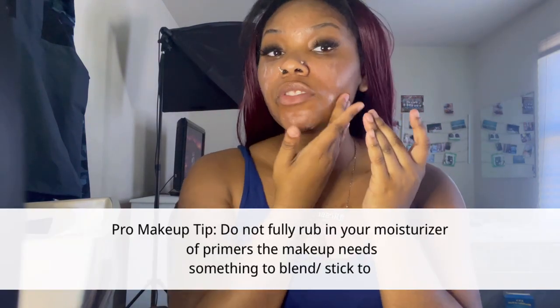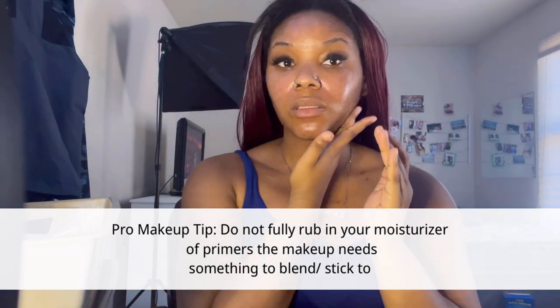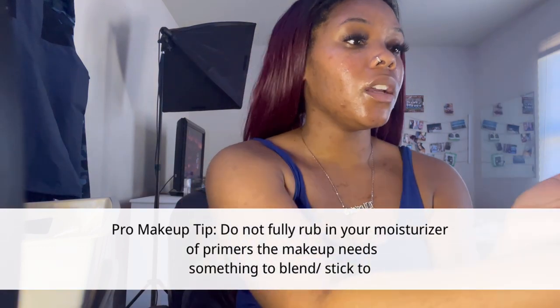And y'all, here's the key. I feel like people don't know this because it took me a while to even find out myself. When you put on your skin prep, do not fully rub your products in. Your face needs to be shiny. It needs to be dewy, okay? This is how you'll get the most natural looking finish, okay? So do not rub it all the way in.